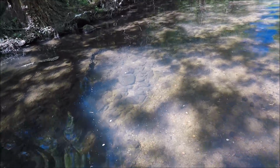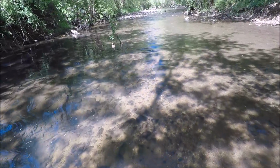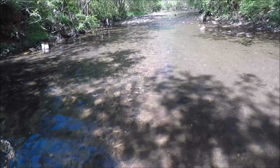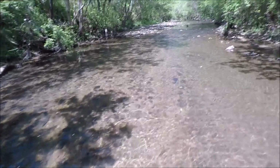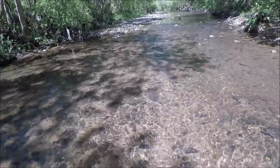There's a big old neat suckerfish. You might be able... oh, he swam off. There's a big one. They're neat. They're like something you take home and put in your aquarium, but they won't live if you do that. They need constant, cool running water, like most of these little creek fish. That's why they're in such good shape. They're always swimming upstream when I walk through.